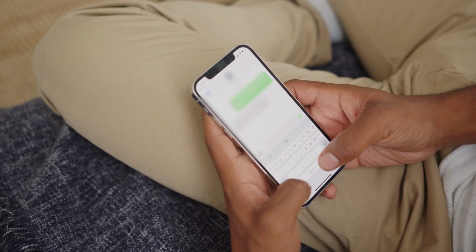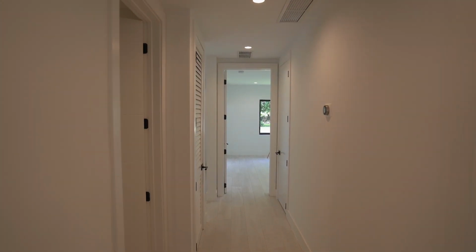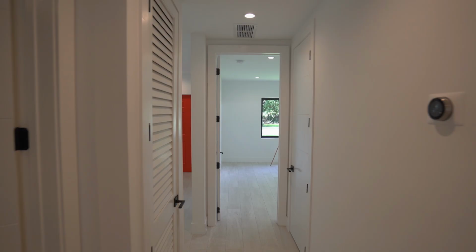That first text that's going to detail everything about your house is simple to copy and paste. So you can just send that to everybody that calls or everybody that texts. And that video is also going to save you and a potential buyer a ton of time, because now they'll be able to see in video form what the inside actually looks like. Now, those are two things that you're going to want to have regardless.